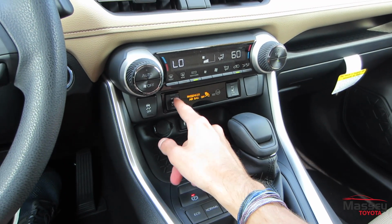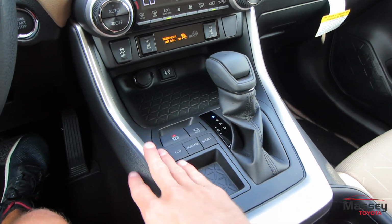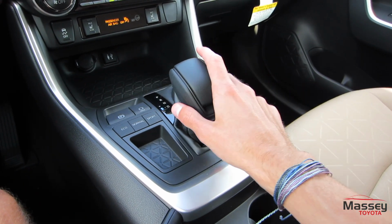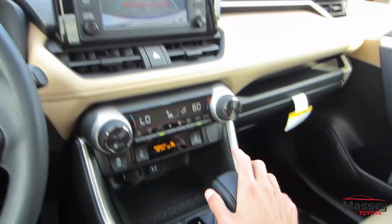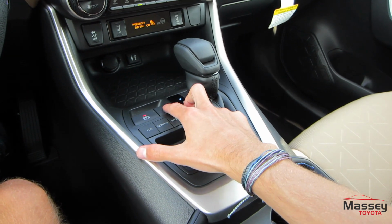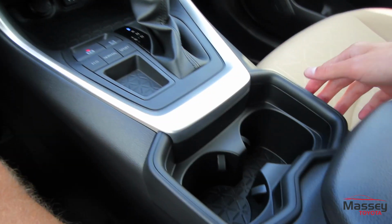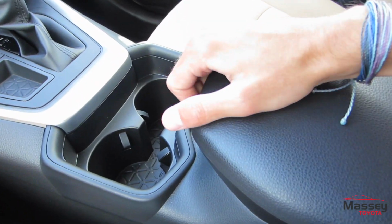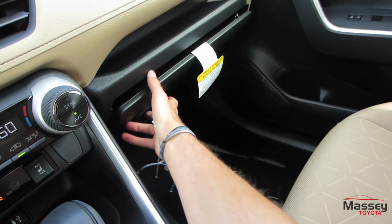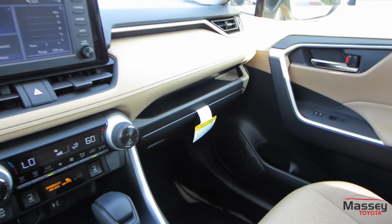Dual stage heated seats, another part of that XLE convenience package, with your audio inputs and a 12-volt down there. There's going to be that 8-speed automatic with sport mode and manual shift. And reverse does give you your rear backup camera up on the audio screen. You have your brake hold feature as well as your power parking brake, as well as your 3 drive modes. Cup holders and your nice padded armrest with 2 charging USBs down in there. Glove box down below with your owner's manual. Nice little shelf right there for storage.